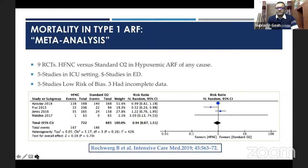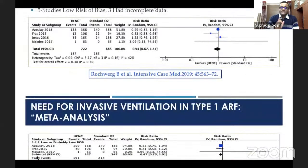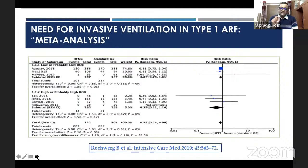What about meta-analysis? In 2019, in Intensive Care Medicine, Roach from Canada published a meta-analysis and found that in terms of mortality, there was no significant difference between the HFNC group and the standard oxygen group. But the meta-analysis has clearly established that if we give HFNC as the initial oxygenation strategy compared to standard oxygen, there is a significant lowering of the intubation rate in our patients. That's a significant benefit, reducing the rate of intubation if you apply HFNC compared to standard oxygen.